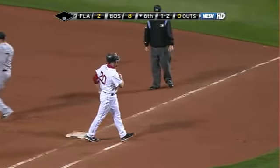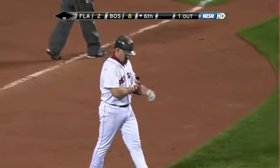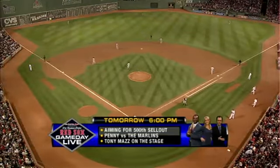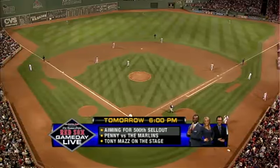I'm not sure. This is up the middle, but again, Nugent is right where he should be, and he throws out Youkilis. And there's one down.